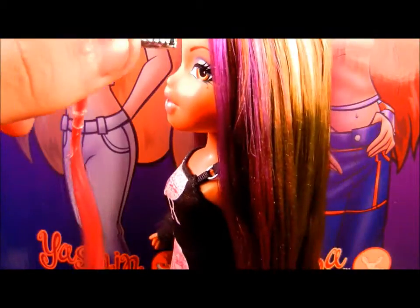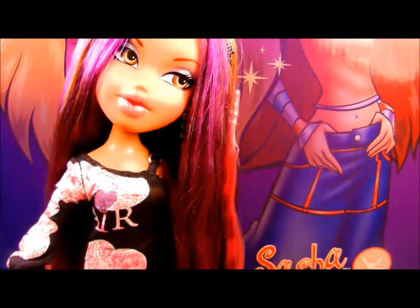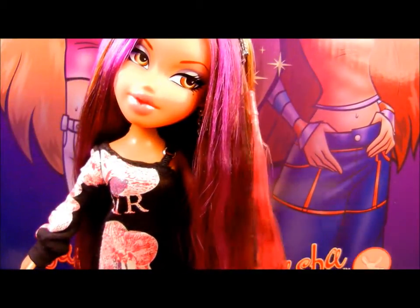And then Yasmine's gonna be my guinea pig again. You just clip it in wherever you like. Featherageous.